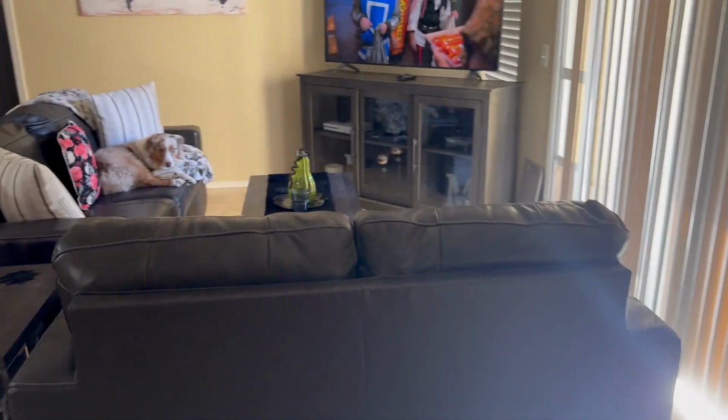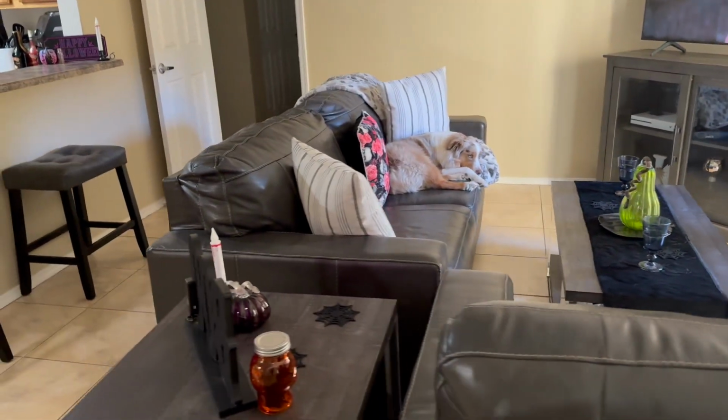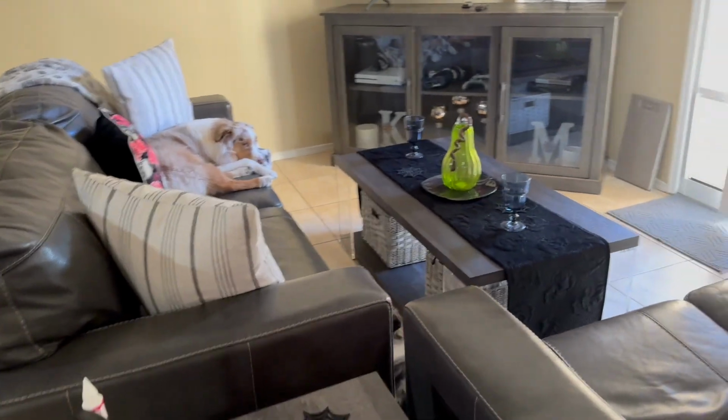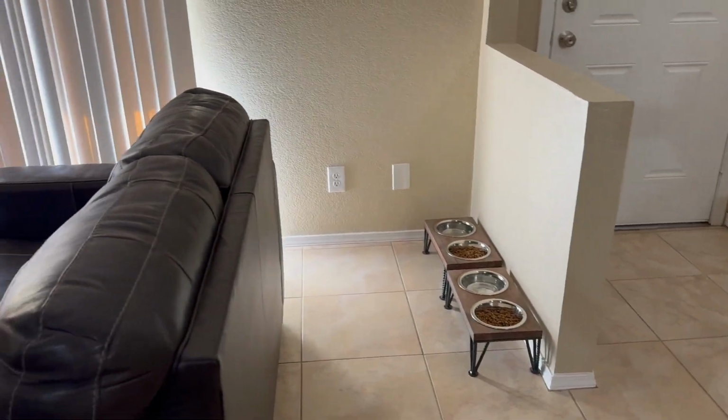So, this is the living room. Mally's not happy right now. She's, I don't know why, but.